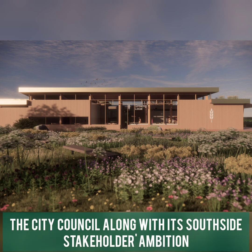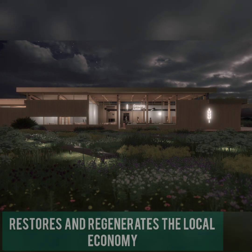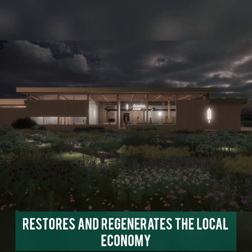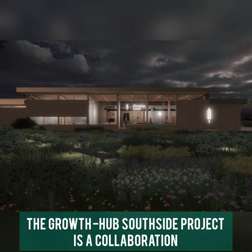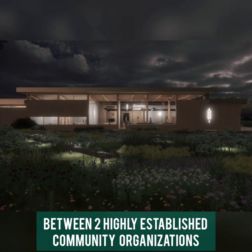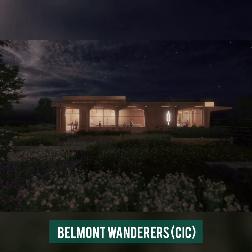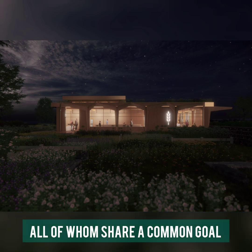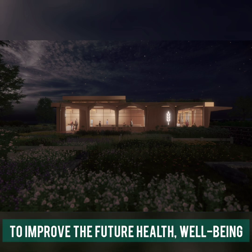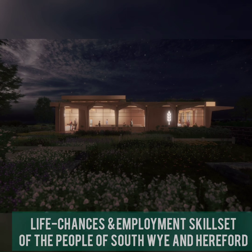The City Council, along with its Southside stakeholders, has the ambition to create a green community that sustains, restores, and regenerates the local economy, labor force, and community. The Growth Hub Southside project is a collaboration between two highly established community organizations, Growing Locally Community Interest Company and Belmont Wanderers, and the New Model Institute for Technology and Engineering, all of whom share a common goal to improve the future health, well-being, life chances, and employment skill set of the people of South Wye and Hereford.